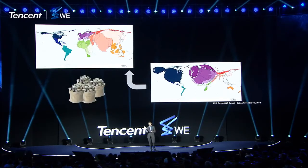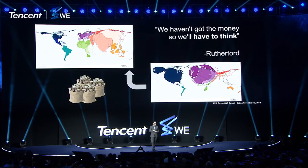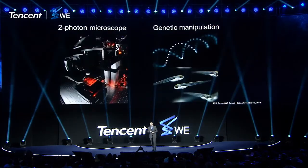Well, one very obvious route is you can throw lots of money at the problem. And presumably that would go partway into addressing some of these issues. But in the famous words of Rutherford, we haven't got that money, so we'll have to think. So what can we do?